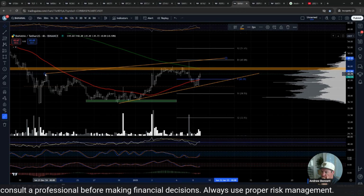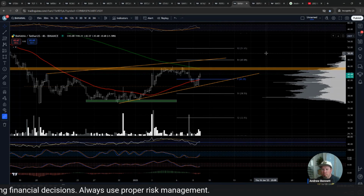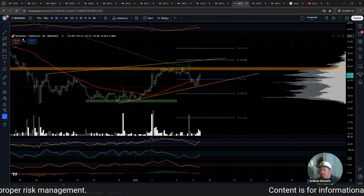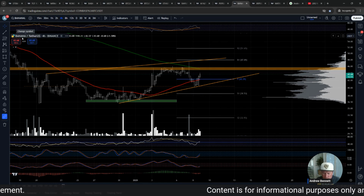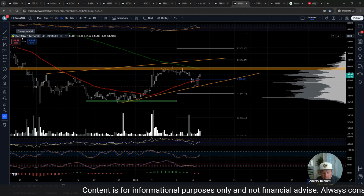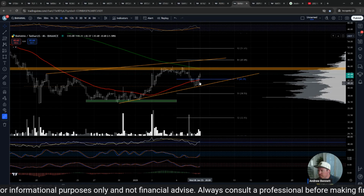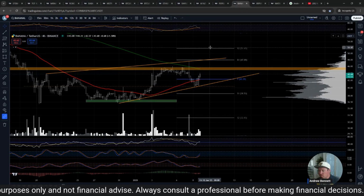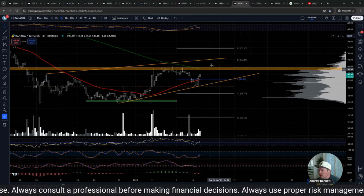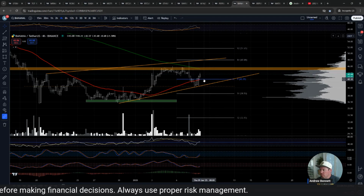This has potential to really run, like Pepe did a while back when Pepe had a really nice run. On the ranking, it's a 418, so it's pretty high up there. But if it starts to gather some traction, you can go from 400 rank to like 200 rank pretty quickly. A bunch of money starts going into it, then who knows?